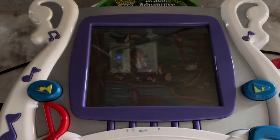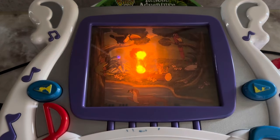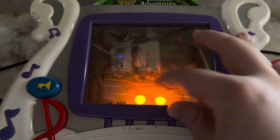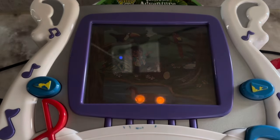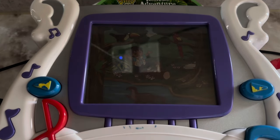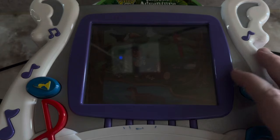Great! Muy bien! Now, which animal loves to swim, is playful and so cute? The river otter loves to swim, is playful and so cute. Great! Muy bien! Press the arrow button.